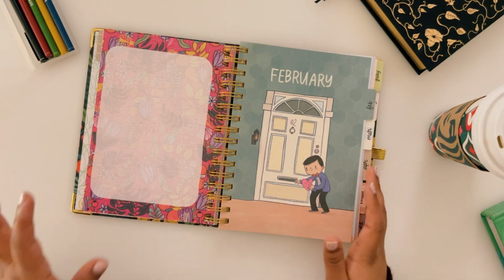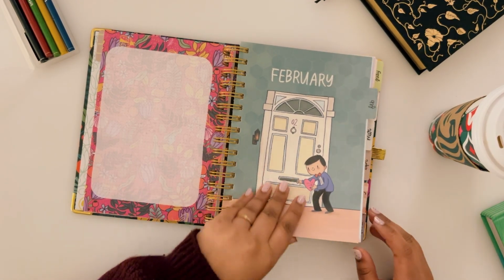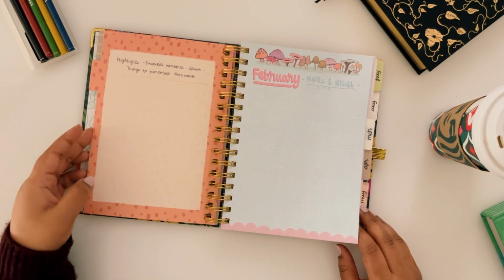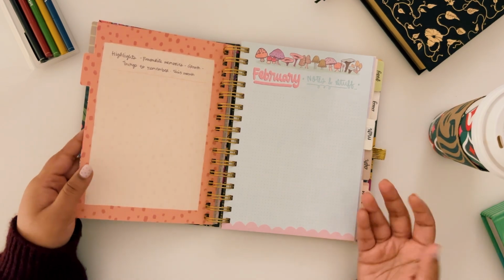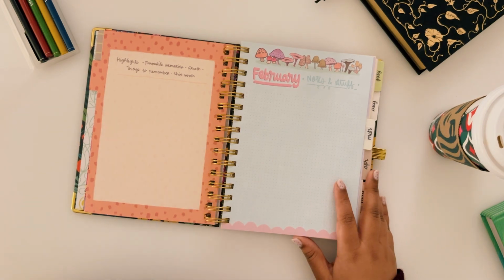This is how your planners are usually structured, and I want to share some extra tips with you guys so that it can help you to enjoy planning and also make it a consistent part of your life. The first tip that I want to share is avoid perfectionism tendencies.